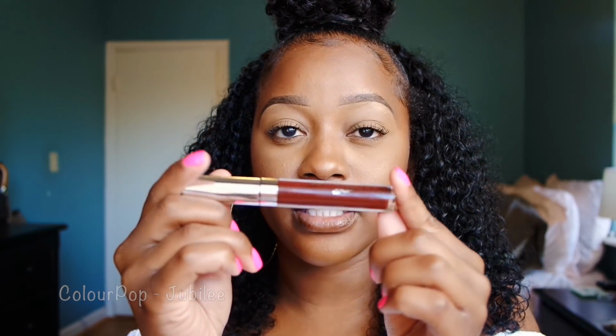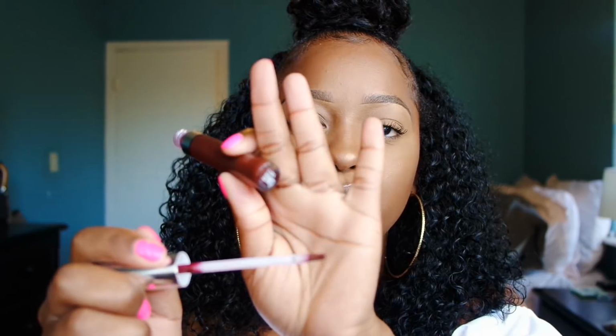Alright, and now moving on to the last combination. This is actually a fairly new combination that I just started wearing. And this is the ColourPop Ultra Glossy Lip, and it's in the color Jubilee. It's a really deep color with a reddish undertone to it. It kind of has a burgundy-ish undertone.